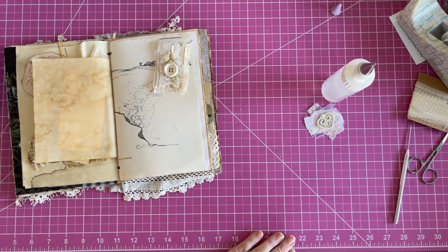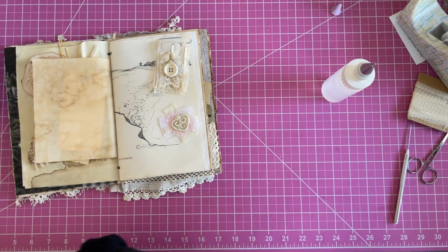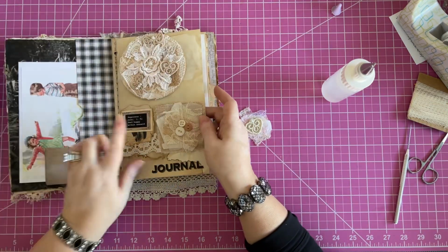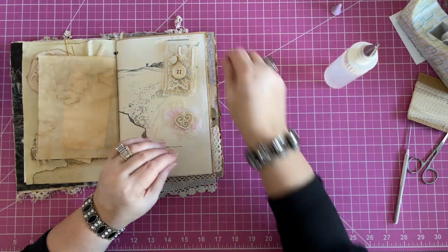I keep them in a little clear pocket so I can get them out. And then let me put this on. Actually, I should have put this one on this page. It would have looked really good. But anyway, we'll just put this up here. It's fine.